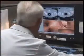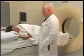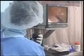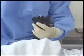The downside? CTC does miss many small polyps, and if something is found that looks precancerous or cancerous, you will need to have a colonoscopy to have it removed, which often means another prep and another trip to the medical facility.